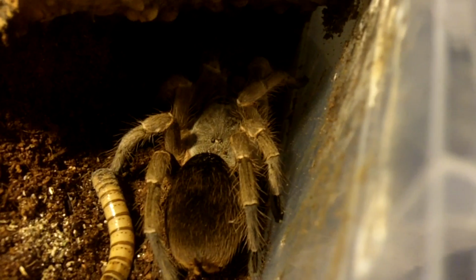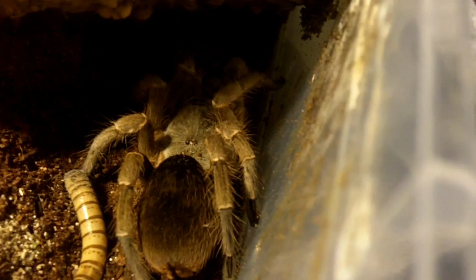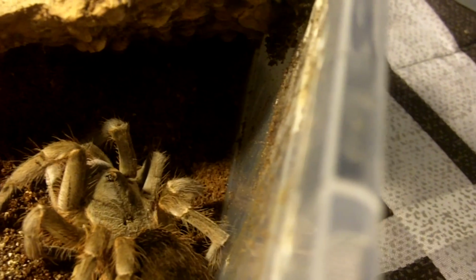This girl here is Chelsea, my Acanthoscuria suina female, the sulfur brown bird eater. These are one of the smaller Acanthoscuria that get up to having a 5 to 6 inch leg span. Not as big as the more infamous Geniculata, the Brazilian giant white knee, but still, like its close relative, a super hungry eater.